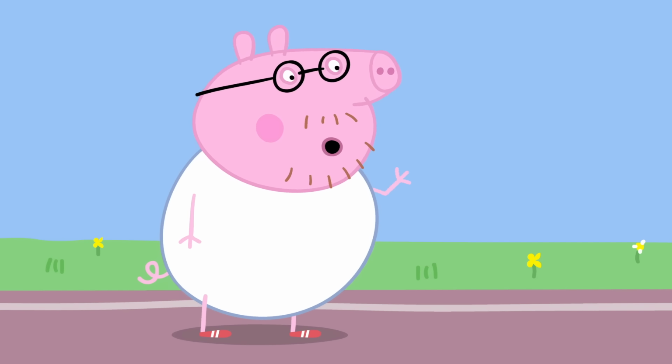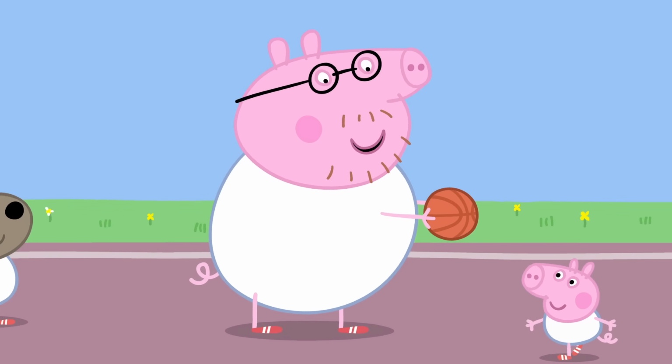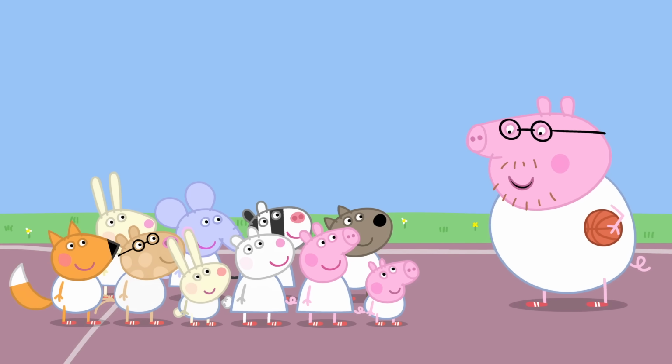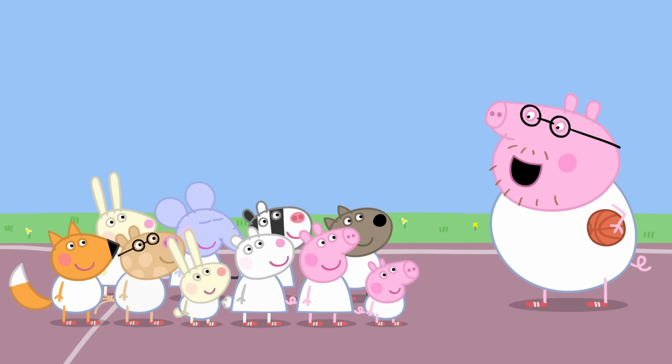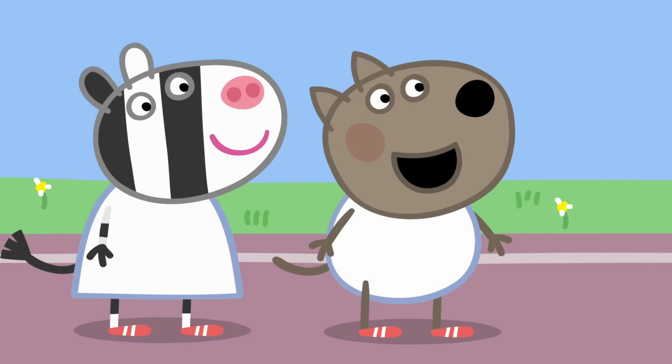Now throw the ball through the hoop. You need just a bit more training there, George. Let's have a little practice game. Split into two teams. Boys against girls.